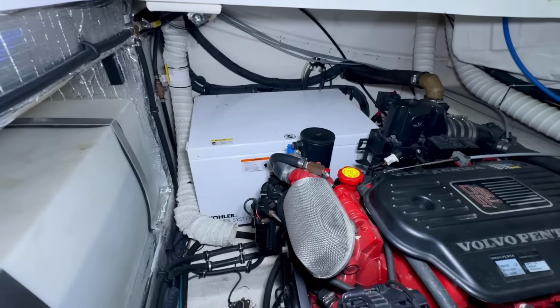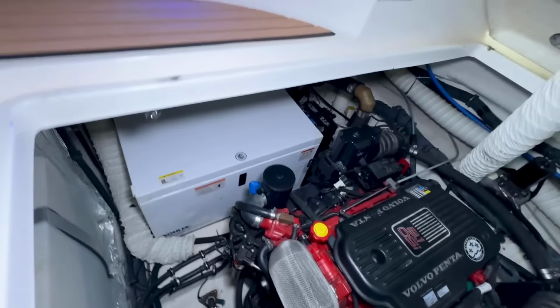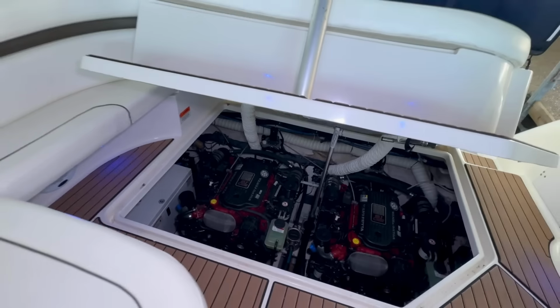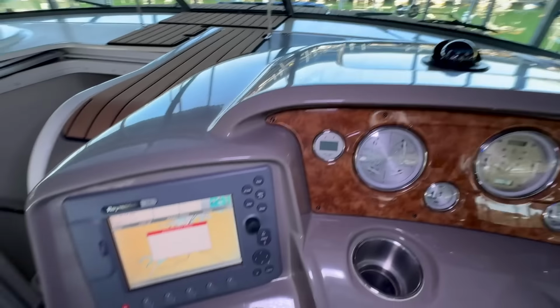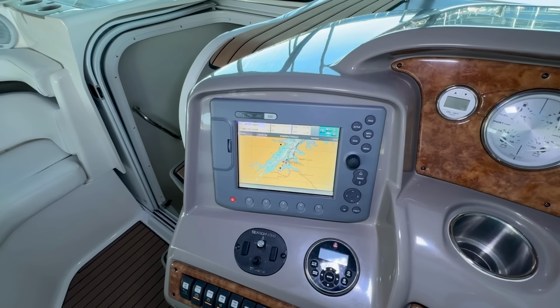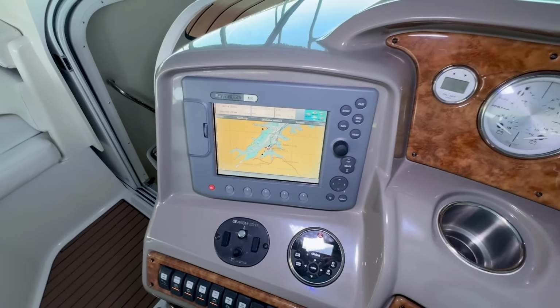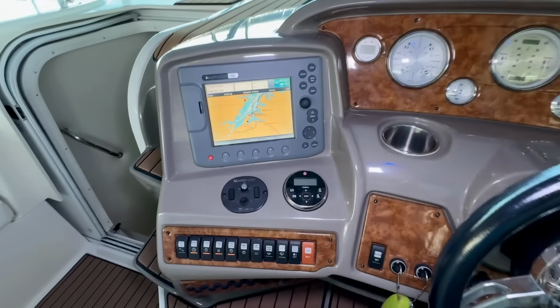That beeping noise you hear is actually coming from our dash. Let's head up there next. That's actually our Raymarine system. It has lost the signal. Okay, yeah, I set that alarm off for you here. So, Hail Mary wanted some attention here.